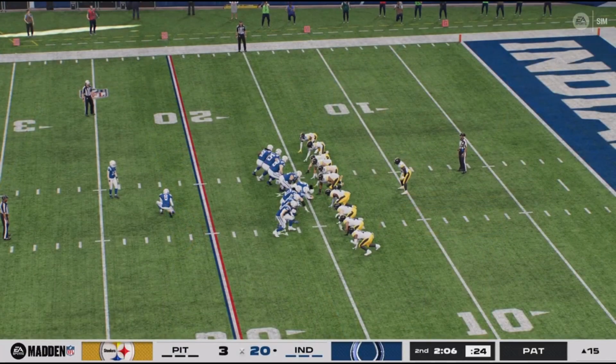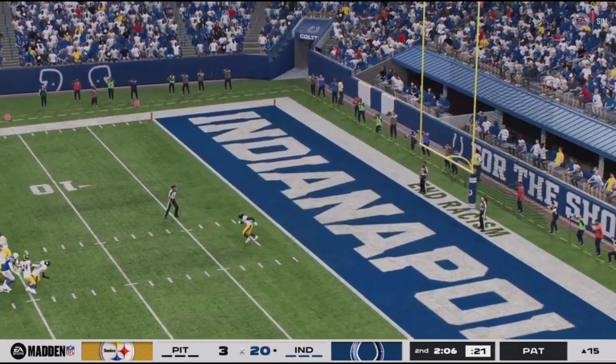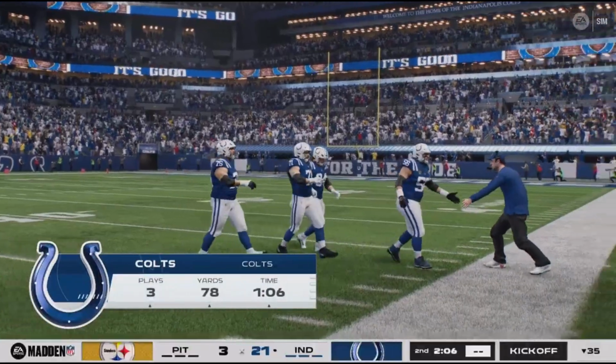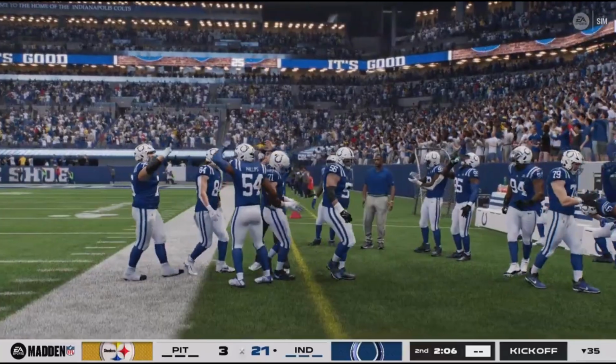Here's Groupie for the PAT. And it's 21-3. The drive there only spanning 3 plays. And a long run there at the end to top it off.